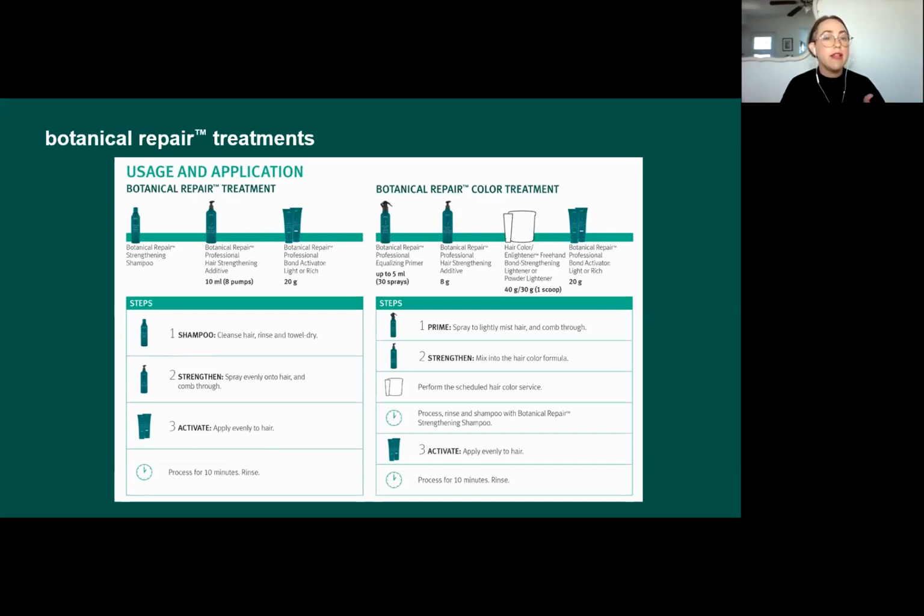I'm going to choose my light or my rich, depending on her texture type and density. I'm going to use about 20 grams per service. So you could weigh it out and put it in a bowl with a brush. I've just been weighing it out and then scooping it with my hands, applying it onto the hair like I would with a conditioner. And again, I like to comb it through with a wide tooth comb for even application as well. Once step three, the activator, is applied, that's when you're going to time for 10 minutes. You can set a timer, check your watch, whatever you need to do. And then when that 10 minutes is up, you can rinse that out.